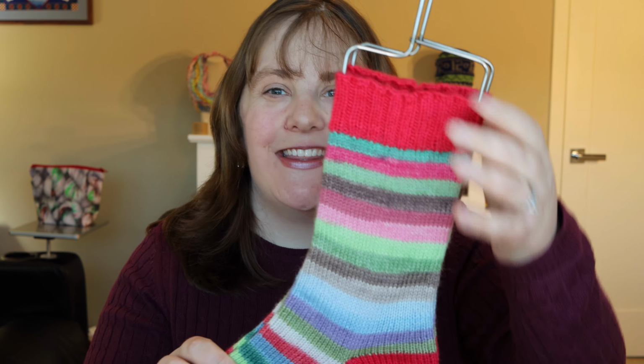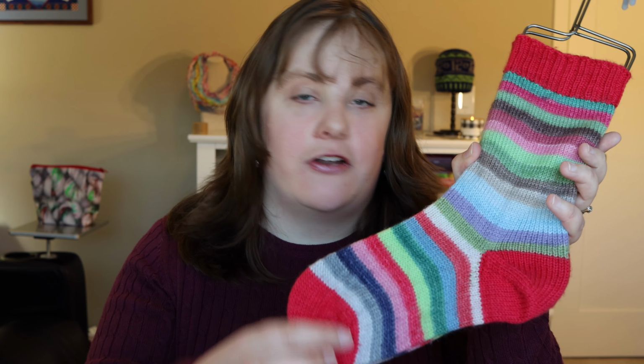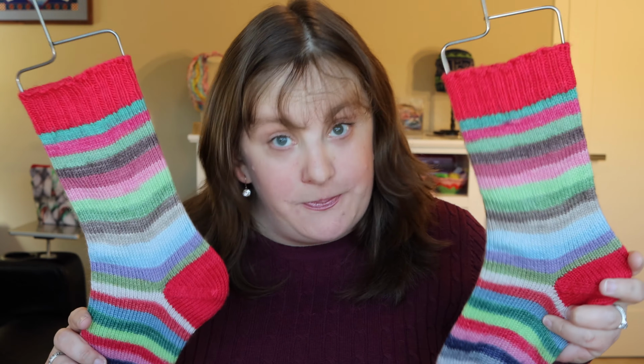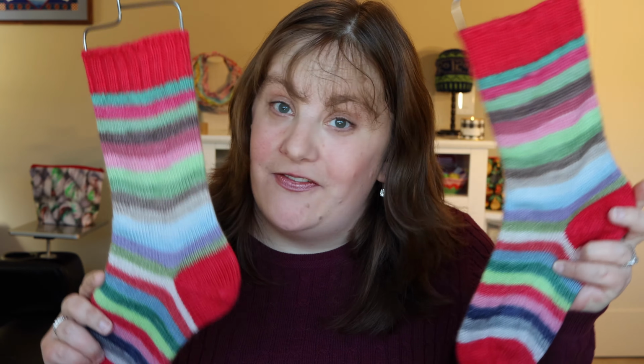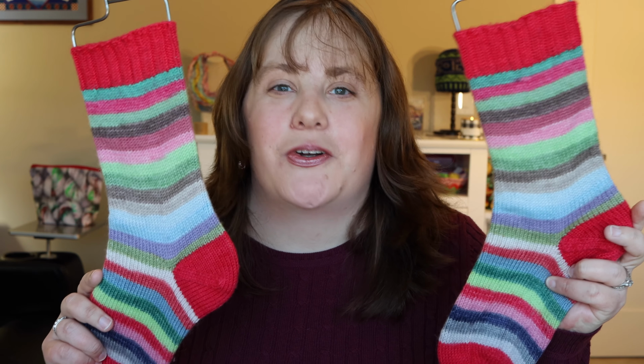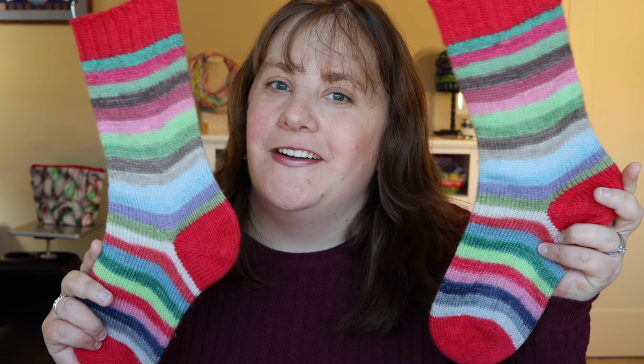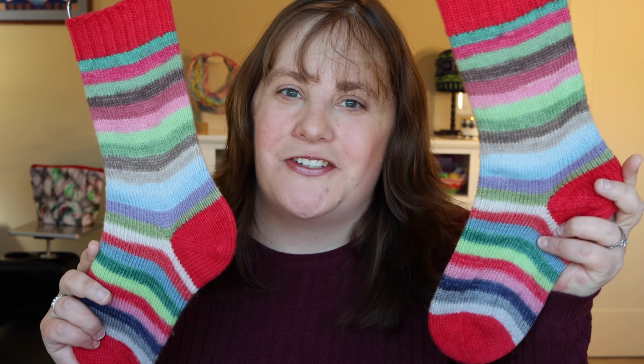So I cannot wait to see the colors she has in this year's advent calendar. I'm sure it will be just as stunningly gorgeous. I can't wait to see what color my mini will be. I am planning on casting on the toes before December 1st. That way I can be ready to start that first stripe right on that first day of December. My first project is going to be the Cozy Knitter Advent socks, and I know a lot of you are going to be joining me in making your own lovely pair of Cozy Knitter Advent 2020 self-striping socks.